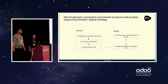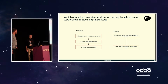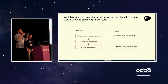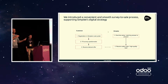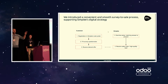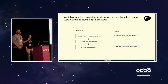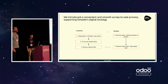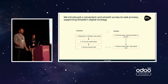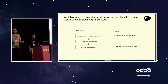What it came down to is, we're going to use the survey module. The survey module makes absolute sense, because in it you have questions, and you can have limited visibility based on certain answers, and you can build up all these kinds of trees, leading you in one direction or into the other. So what was needed in the standard module is that we link those answers to products.